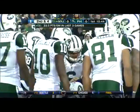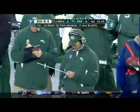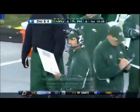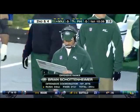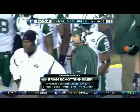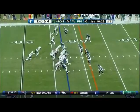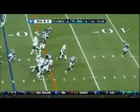And I think some of that comes from Rex Ryan. And talking to Brian Schottenheimer last night, he said Rex hates preparing for it as a defense. We need to do more of it as an offense. Brian Schottenheimer, who has been in the news the past few days. Rumors circulating that he is being considered as the next head coach of the Miami Dolphins.